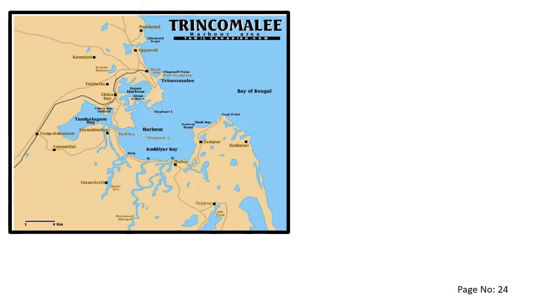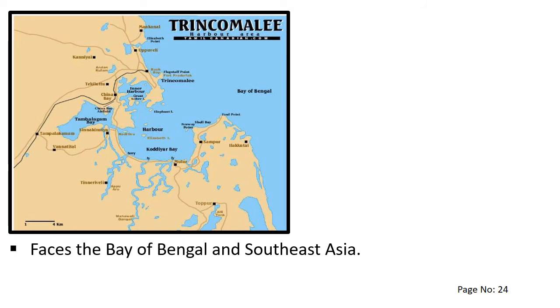The next reason for the arrival of the British in Sri Lanka was the importance of the Trincomalee harbour. Why is it important? Because it is a natural harbour and it faces the Bay of Bengal and Southeast Asia. You can see the Bay of Bengal here. Trincomalee harbour faces the Bay of Bengal and Southeast Asia.